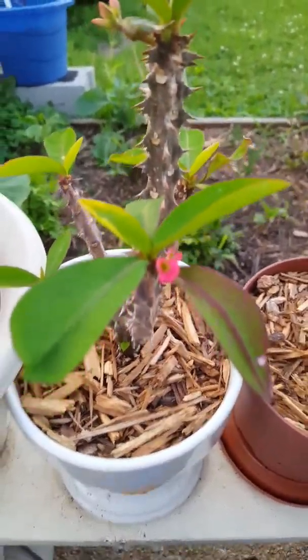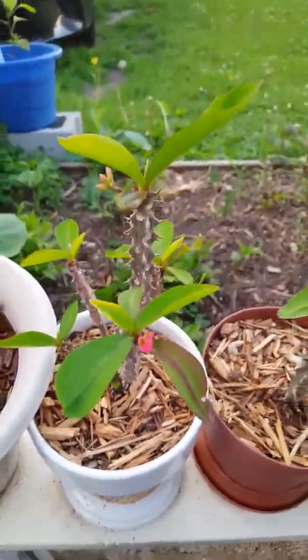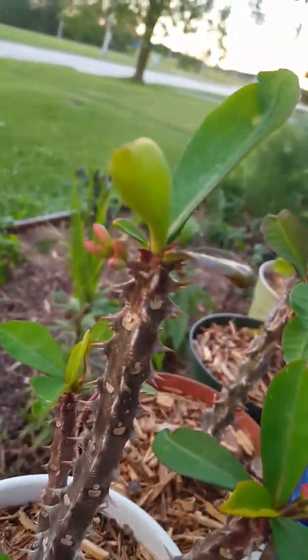Look at that. It's blooming. This one's putting out new leaves. There's a bloom right there. There's a bract right here that's about to bloom soon too.